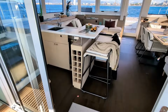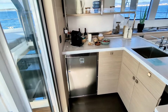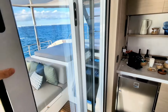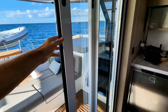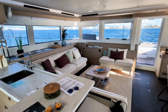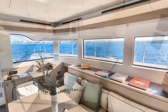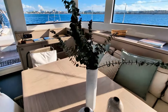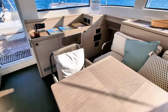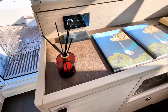Stepping inside the saloon, it's flooded with natural light thanks to the large vertical windows. The modular design offers flexibility, whether you prefer a spacious lounge or a dining area. The connection between the indoor and outdoor spaces gives a good flow through the boat. There's a large dining table to starboard with storage behind. With the forward door open, the breeze flows through the boat.